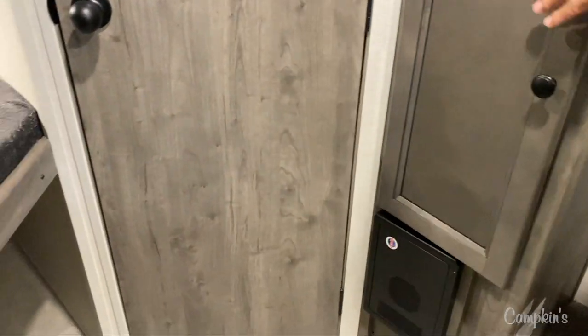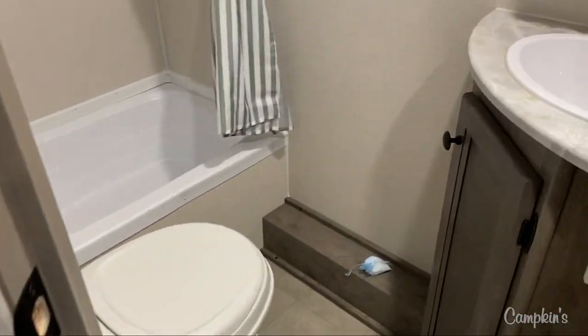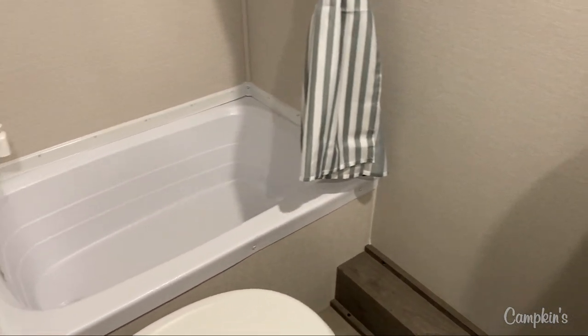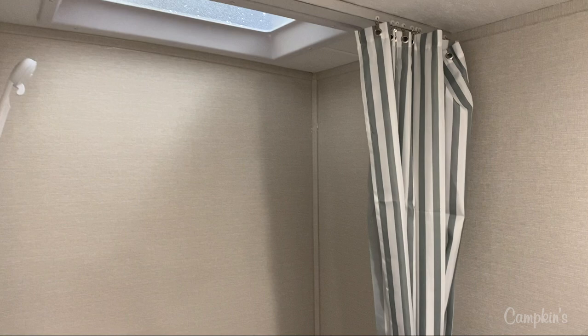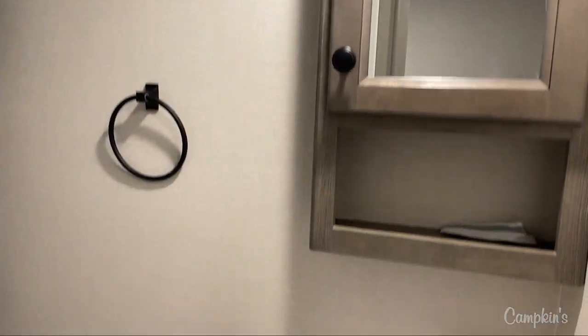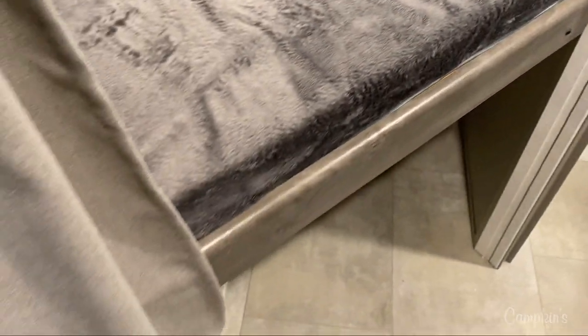When you go into the washroom, you're going to notice that we do have a tub. Good for the kids, good for the dog. There is a skylight in the shower, which gives you a couple inches more space up there. Nice space around the toilet itself, and the vanity is very nice. There's a spot to put your toothbrushes and your hair products and all those things that you need. And the sink is a good size also. Double over double bunks. That's just awesome.